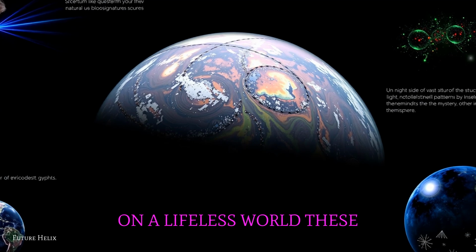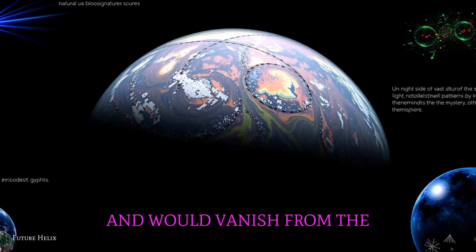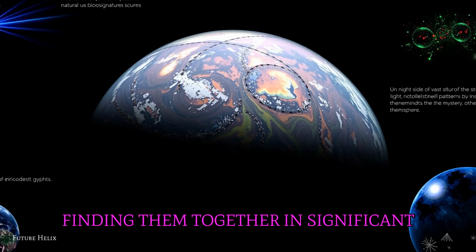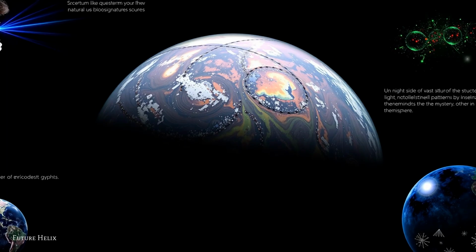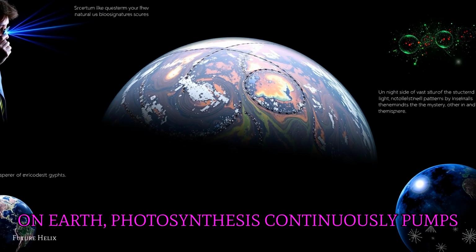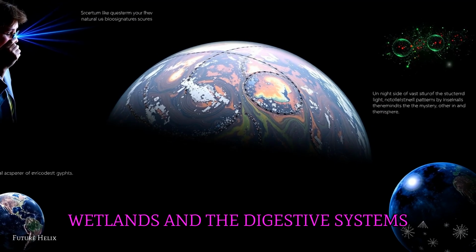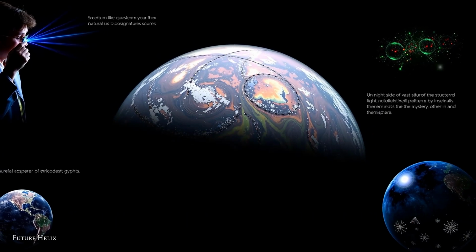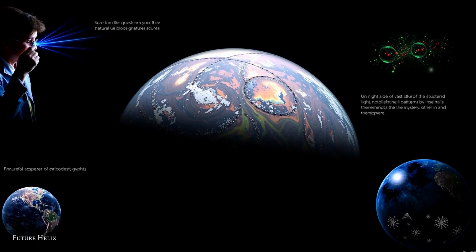On a lifeless world, these two gases are arch-enemies. They react with each other and would vanish from the atmosphere in a short geological time. Finding them together in significant quantities is a powerful clue because life is a relentless, out-of-equilibrium process. On Earth, photosynthesis continuously pumps oxygen into our air, while biological processes like those in wetlands and the digestive systems of animals constantly release methane. Their persistent coexistence is a chemical signature written by life itself.